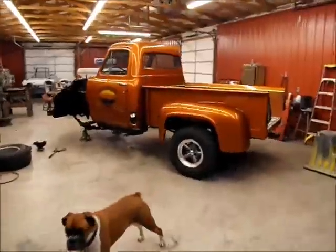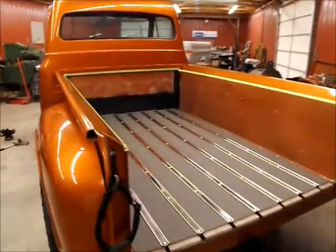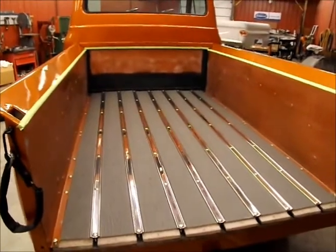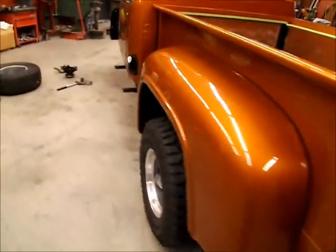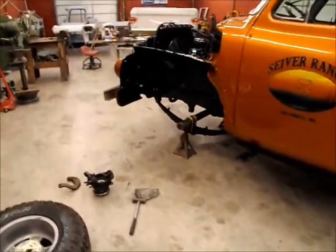6 days left for the Power Block. See, our wood and our slats are going in. Still got to do our Rhino lining. Got the fenders somewhat on. Put my axle under it.